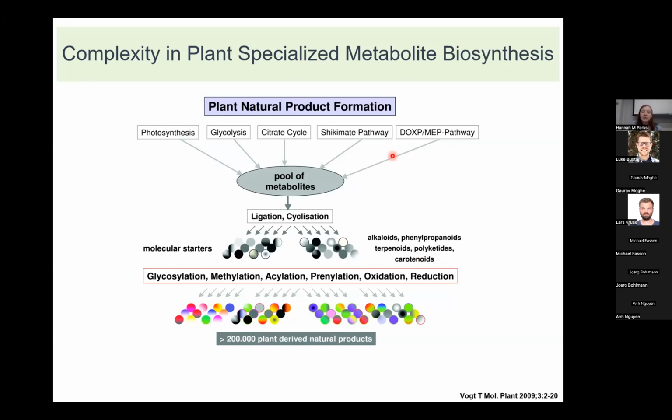So we're going to start from a pool of primary metabolites and all of the metabolic pathways that are feeding that, and they'll then get further modified to form scaffolds that are then decorated through glycosylation, methylation, and other enzymatic reactions.